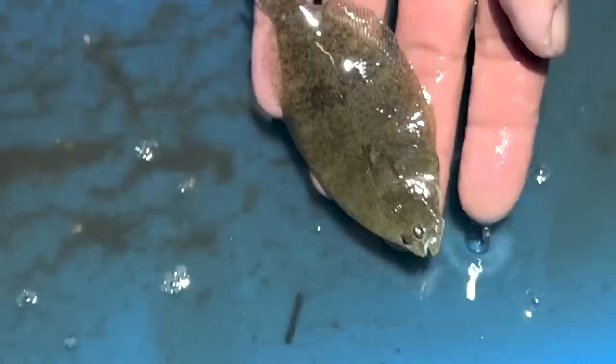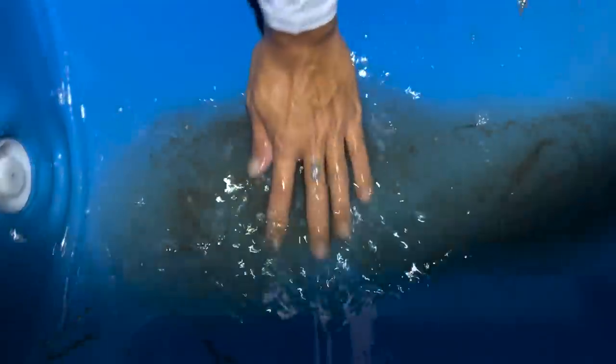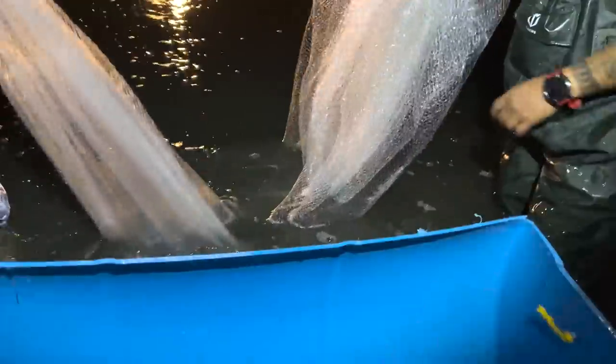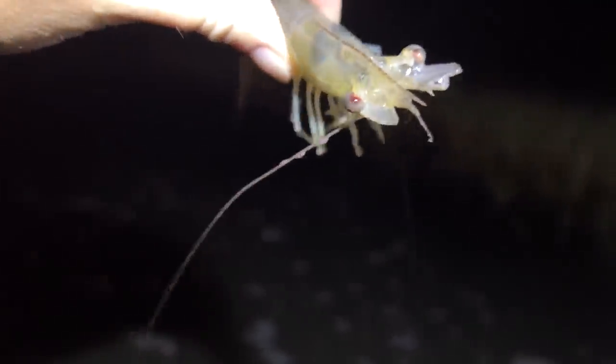Oh, wow. Wow, little flounder. G got some shrimp too. I got some shrimp. Look, we got a little flounder. Oh yeah, there you go. That's cute. Bite size. You got some shrimp? There's a flippity flap. Flippity flappity. He's right there.